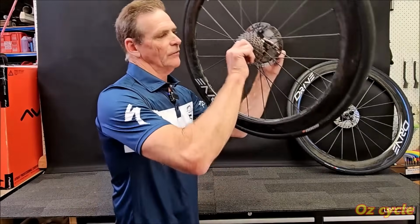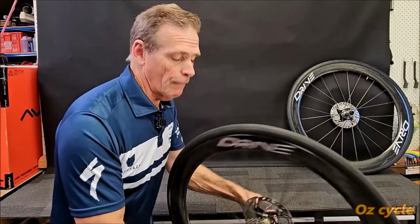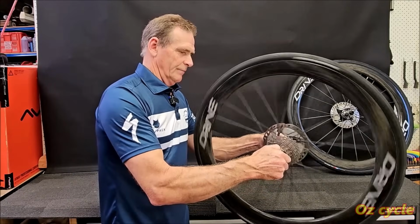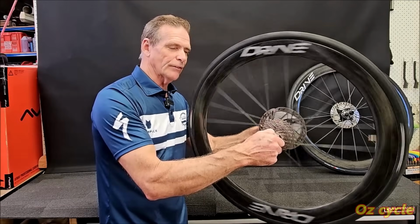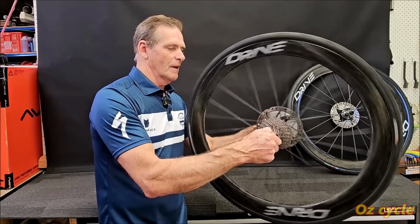So just fill the bearings. The back wheel has got four bearings. Yeah, still excellent. There's a teeny bit of roughness there, very, very small amount.